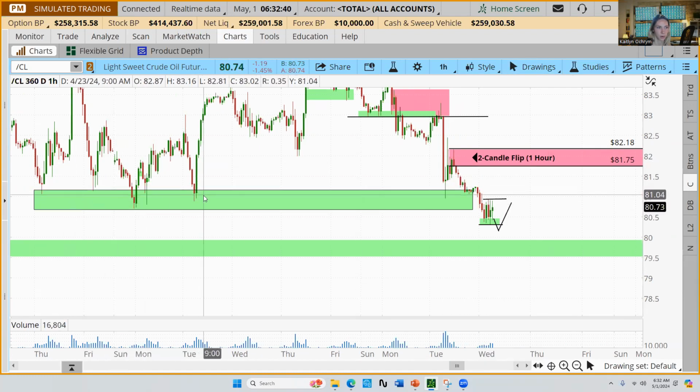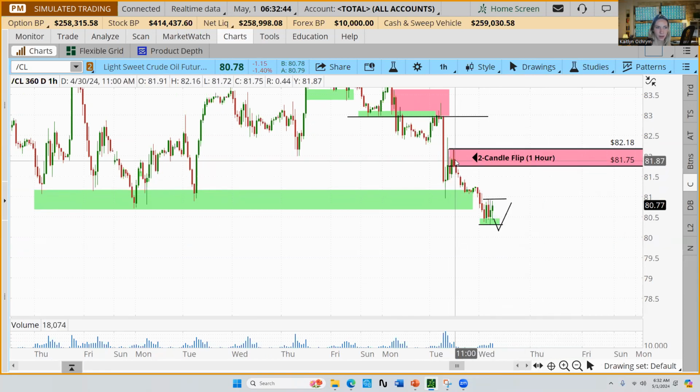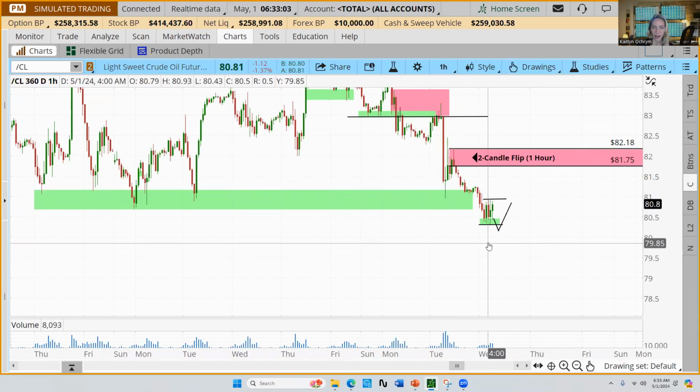So support, support, support, support, broke through support. We have a 2 candle flip there. Good job, Callie. That 2 candle flip's located in a correction, that last bounce before breakdown. And then what do we also call those corrections? You can call it a correction. I like that as well, because it is that correction back up before breakout.